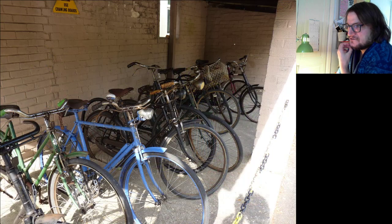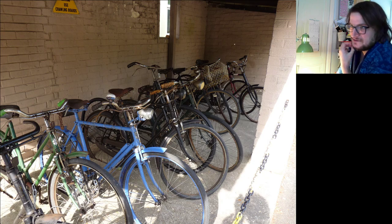Bicycle storage, and this was actually done in the old school bicycle storage. Interesting fact, actually, Alan Turing used to ride here to work wearing his gas mask because he apparently suffered from hay fever.